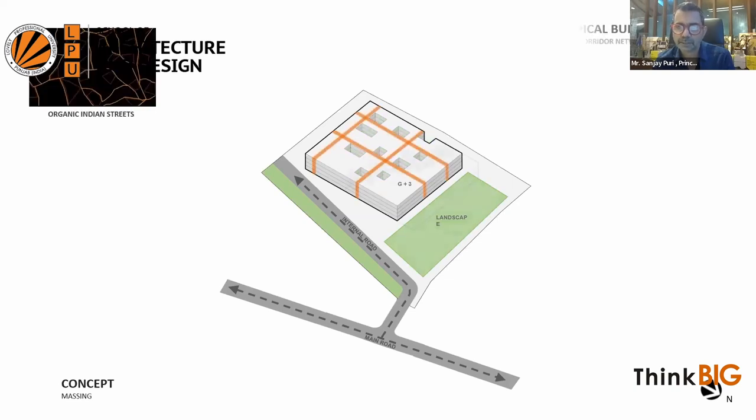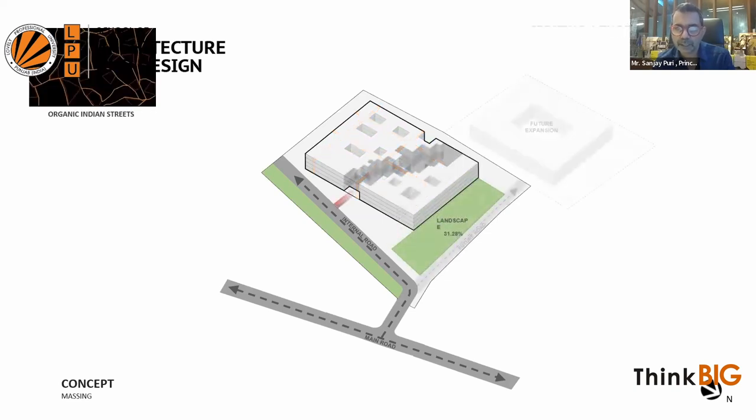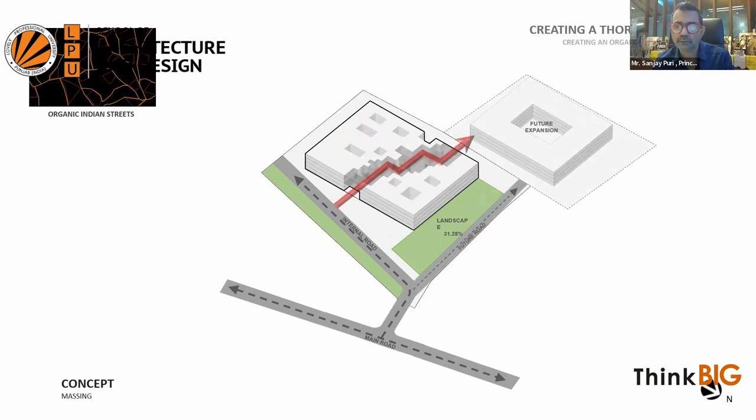And these are the circulation paths that are within it, which are created in an organic way, taking a cue from the organic streets which exist in every old Indian city as well as in Italian cities. And it also leads one to the future expansion at the back.